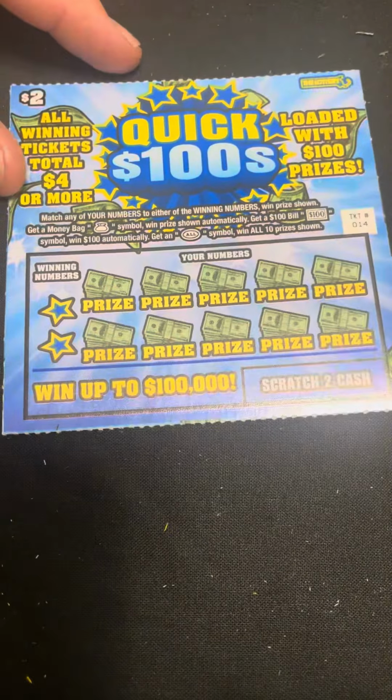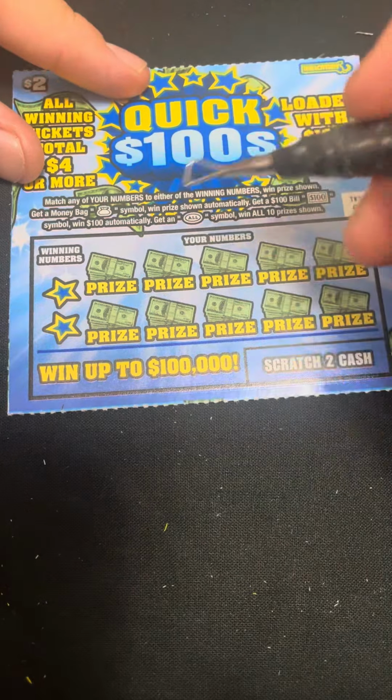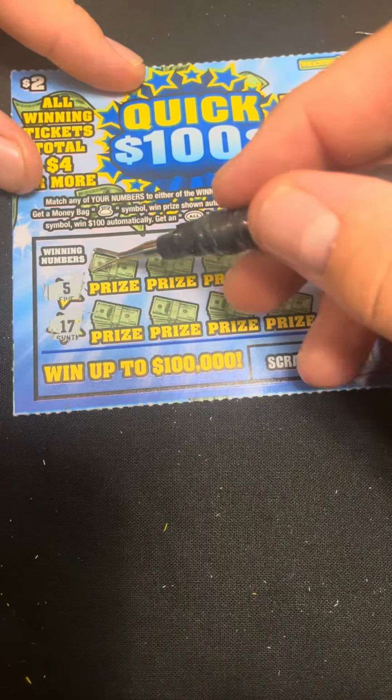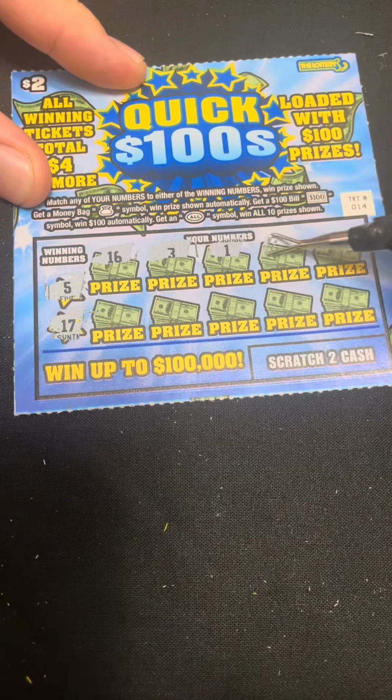All right, one more of these. These ones are not doing too good. Thought these were 1 in 4 odds, so let's see if we'll get a win on this one. I hope this last one is, because I thought the odds were 1 in 4. So 5 and 17 is what we need.